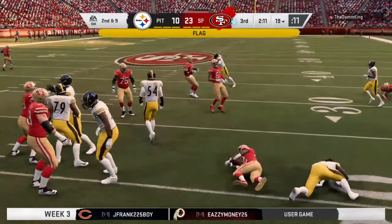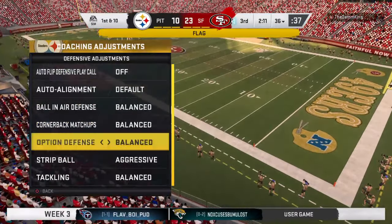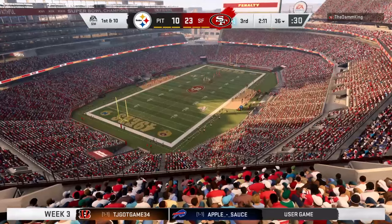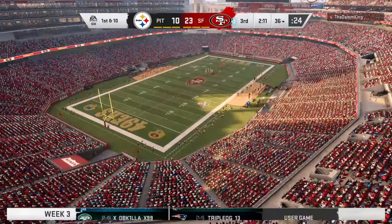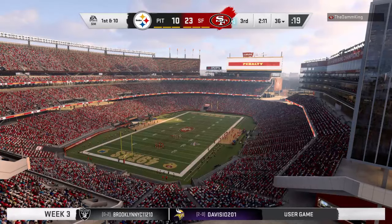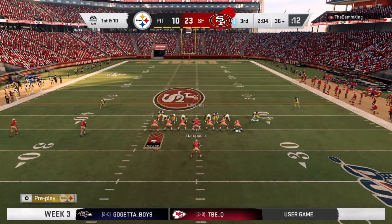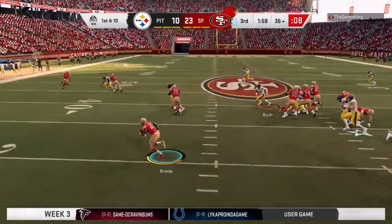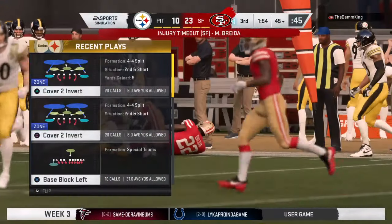Garoppolo gives to Breida. And he's going to be brought down by the face mask. Here come the flags. This is going to get him a 1st down. Now it's 1st and 10. A big mistake, especially when you factor in the personal foul yardage. Now a toss play. It's Breida. And down he goes at the 45 after a pickup of 9.